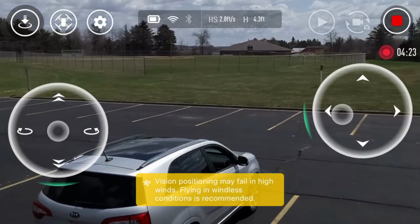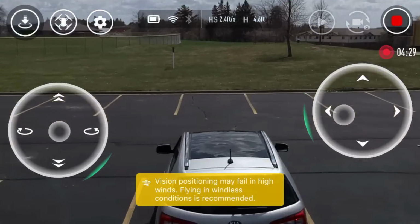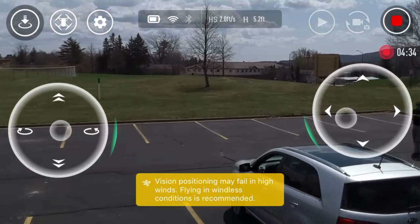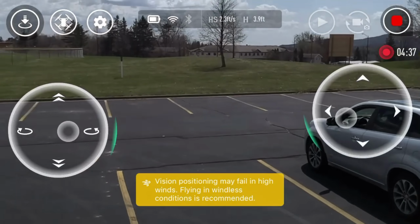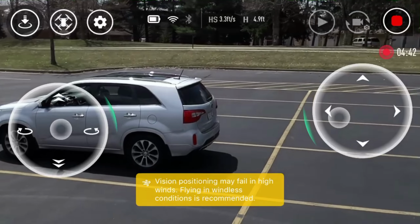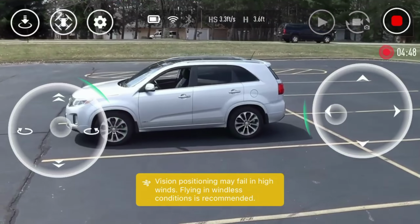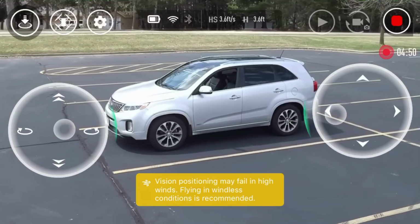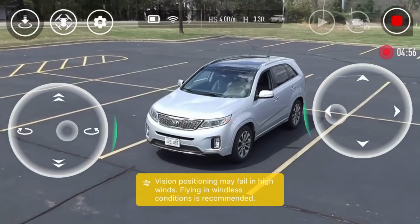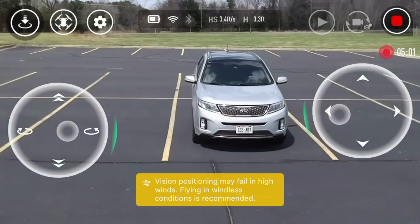So again, we got a little vision positioning may fail warning. And you know what's crazy? I just realized this. Flying it now, I'm getting less... I don't think I've had it once actually pop up that said vision positioning is unavailable. And I wonder if in the update they did something different, because I was flying it in conditions that were still pretty windy, but it was constantly failing, the vision positioning, and it was drifting. I've not gotten that error message, so I wonder if somehow in that update, if they did something different there.